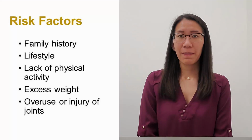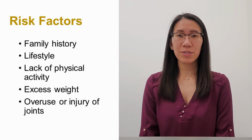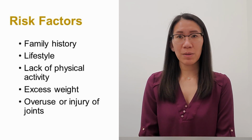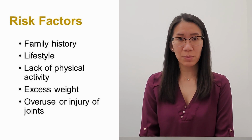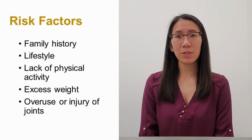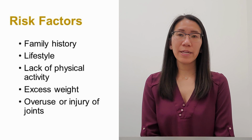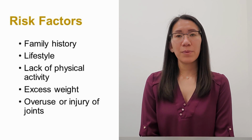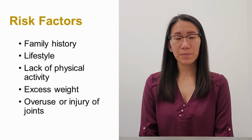So what are some of the risk factors that come with OA? Family history. If you do have a family history of arthritis or any joint problem itself, there is a high chance that you may get those conditions as well. So if someone in your family does have degeneration or arthritis, you just have to be very careful maybe of your diet, the way you work out, or just your physical activity level.